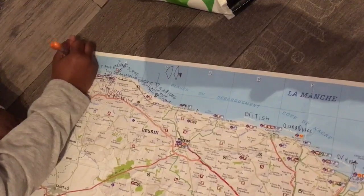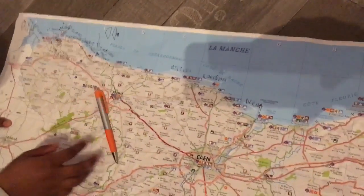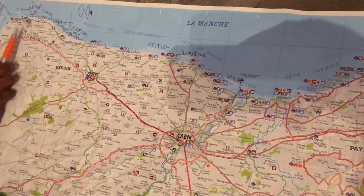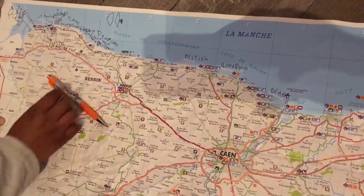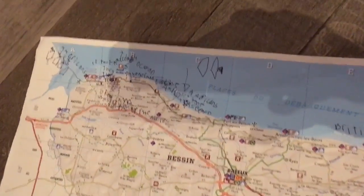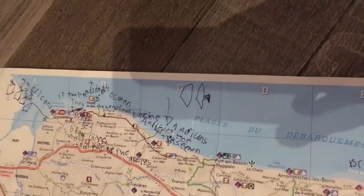Just doing a little sketch, peeps. Okay. Here is Utah Beach. Grand Camp Maisie, that's where I am right now, living in a house. And Pointe du Hoc.